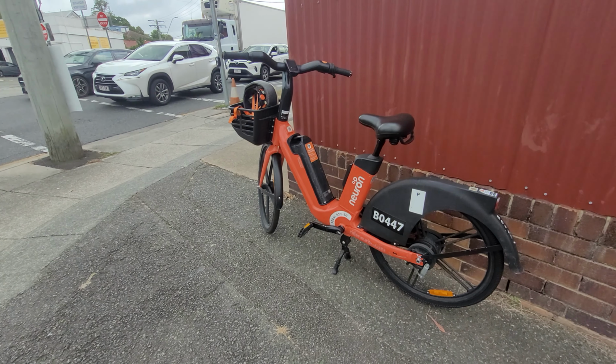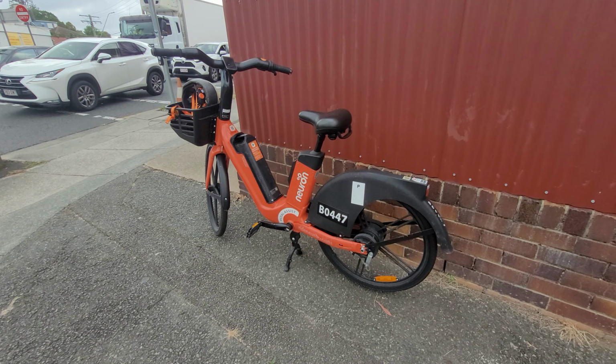But if you are interested in commuting via e-bike, probably the best way to do it would be to hire something like a Neuron or a Beam e-bike. They're just on the side of the road, you can hire them using the app, and then that will give you a good indication if you like it or not. But for me personally, I'm really enjoying it so far.